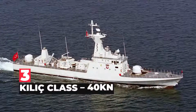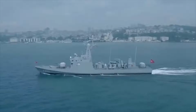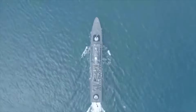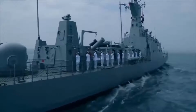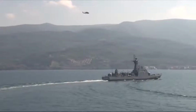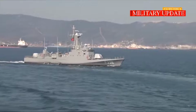Three, Kılıç class, 40 knots. A Turkish naval corvette, the Kılıç class is a fast attack craft designed by German shipbuilder Lürssen. The ship has unique features, having been specifically designed to have a low radar cross-section, and is also suitable for open seas and bad weather conditions. While it can reach speeds of around 40 knots in good conditions, at Sea State 5, rough conditions, the Kılıç class can still cruise at 24 knots.